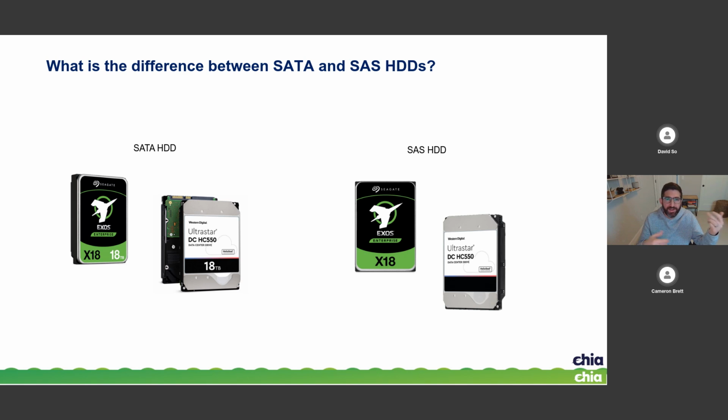SATA has SMART, and there's a device statistics log page that tells you where all the things are in there. SAS has log pages. In SAS, they call them defects. In SATA, they call them reallocated sectors. So there are just some terminology differences. But it used to be the case where SAS was like eons ahead of SATA in error reporting and logging. Now SATA has pretty much caught up.